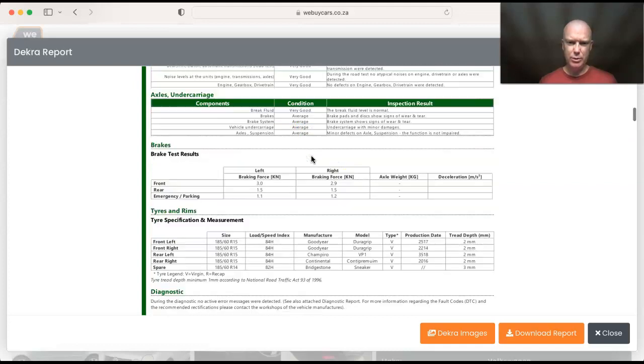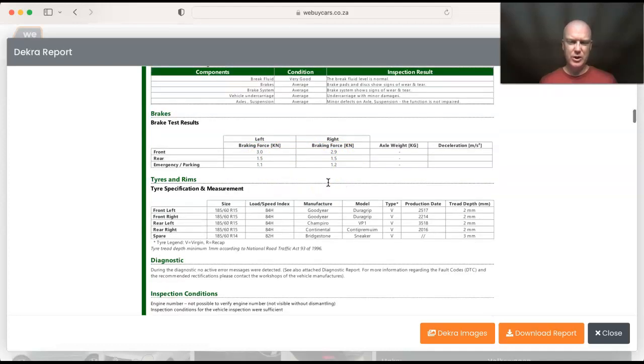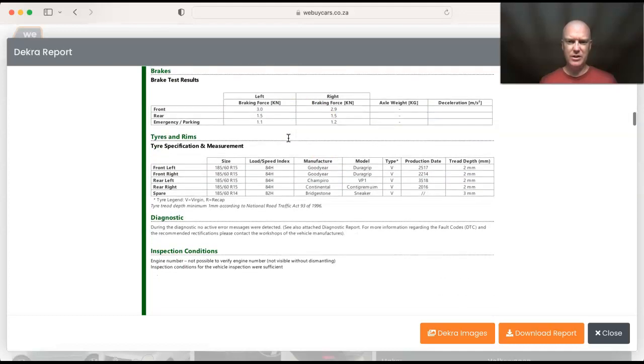So let's have a look at the brakes here. So front brakes, 3 and 2.9. So even braking from the front, and these kind of numbers look consistent with what you'd expect from a vehicle of this type. Rear brakes 1.1 and 1.5, so both the rear brakes are giving the same kind of braking. I reckon these are drum brakes, so we can expect a little bit less. The parking brake is good, so it doesn't look like anything major. Maybe just want to get those rear brakes checked out.